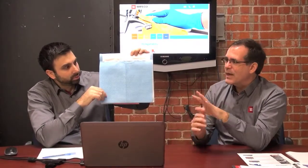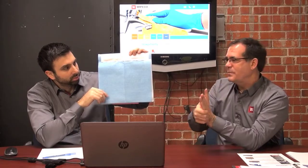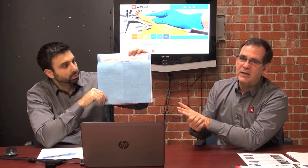And so how does it compare in the marketplace against our competitors? Both of these towels have a high percentage of viscose to actually allow them to be more absorbent than the standard J-Cloth towel that's out there. And because it has less polyester, it may not be quite as durable.